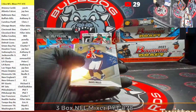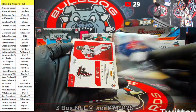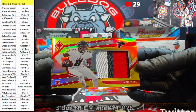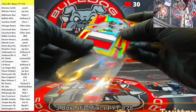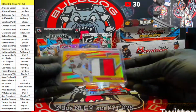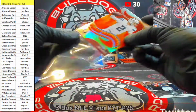Kelsey, Darnold, Davis Mills rookie for the Texans. And to 50, a sick three-color patch of Pitts for JB and the Falcons. It's a sick card. And a Carson Wentz flamethrower.